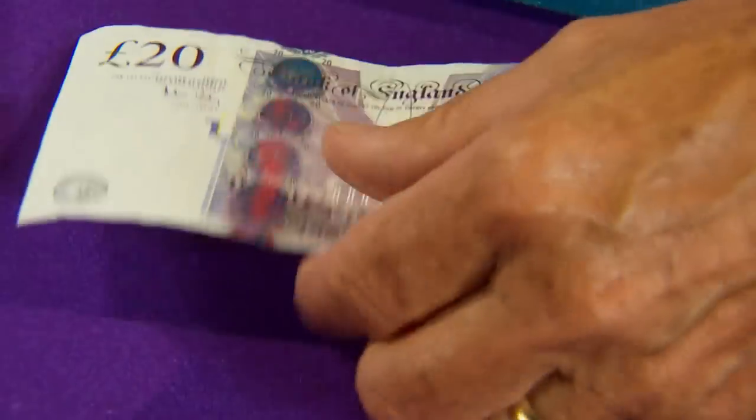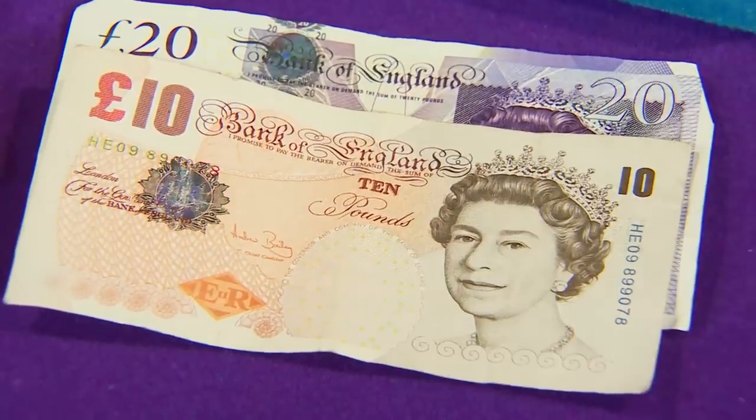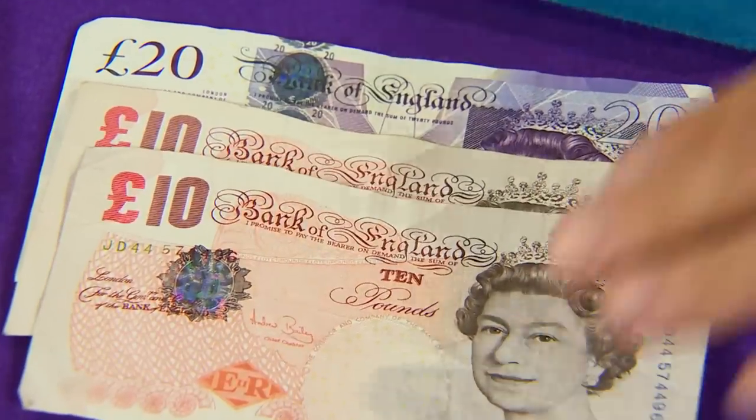I'm going to put down 20 and one of those, £30. Oh, wrong colour, James. Those two alone are worth twice as much as that. Is that right? Yeah. I'm not so sure. Another 10, so that's £40.